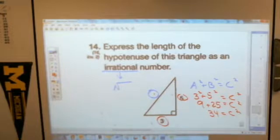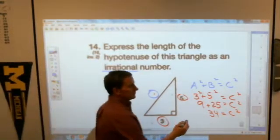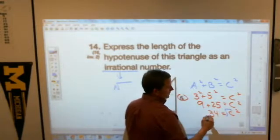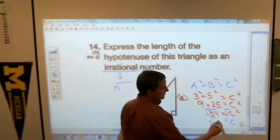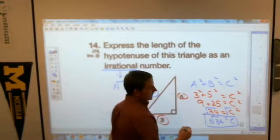And what is 34 equals c squared? Well, when you get to this point here, what number times itself gives you 34? You take the square root of this and the square root of this. The square root of c squared is c, and c equals the square root of 34. That is where that answer came from.